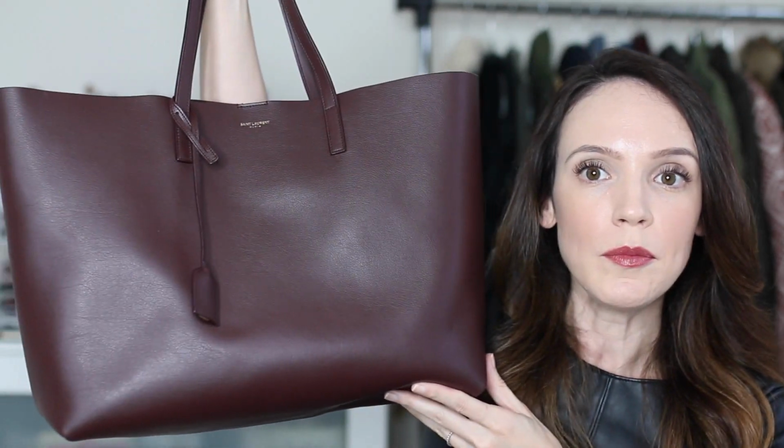I also wanted to give an update on a bag that I featured, and I've been wearing the bag enough, and I wanted to give you an update review on the bag, and it's a Saint Laurent tote bag. Because I've received some emails or messages from people who are deciding between different tote bags, and do I really love it? So I wanted to give you just my update.